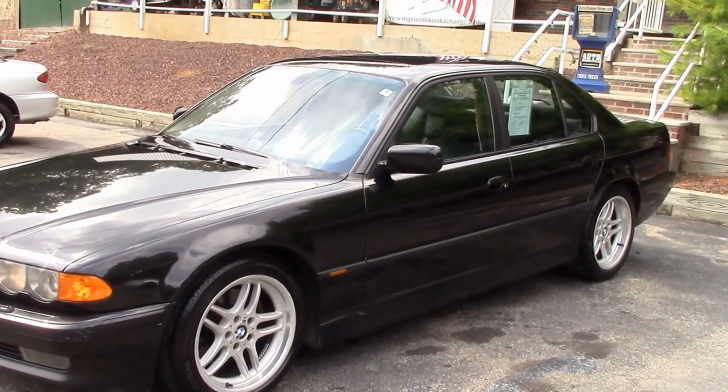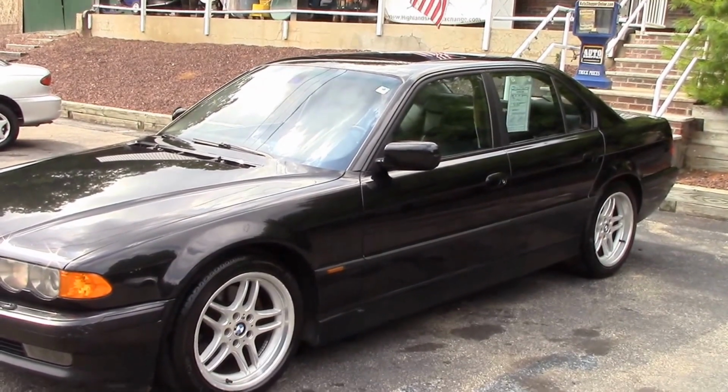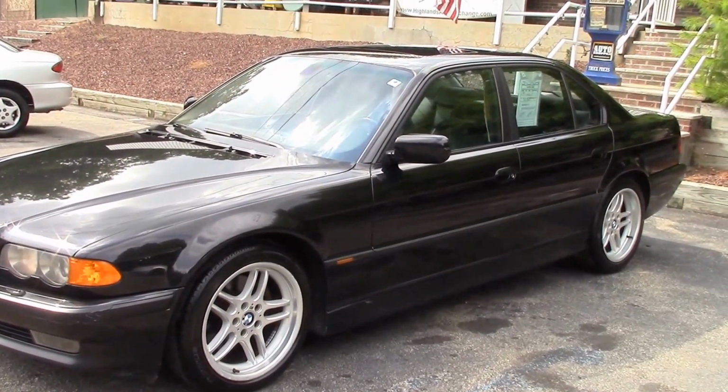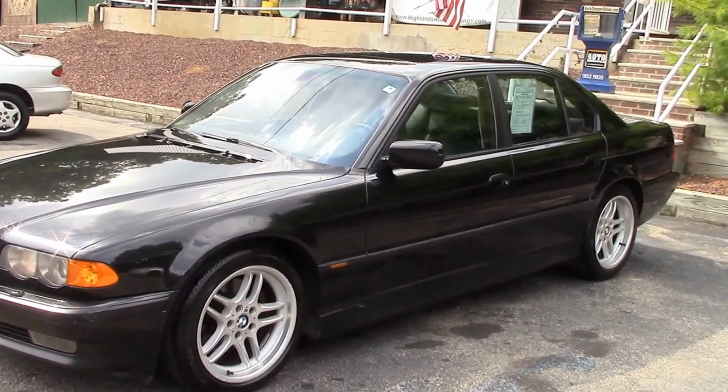And the best part of this car is when you look at it from the rear. Just the low stance and everything, the car just looks great. But that's nothing compared to how this thing runs. And that's what we're going to do next, take her for a ride.